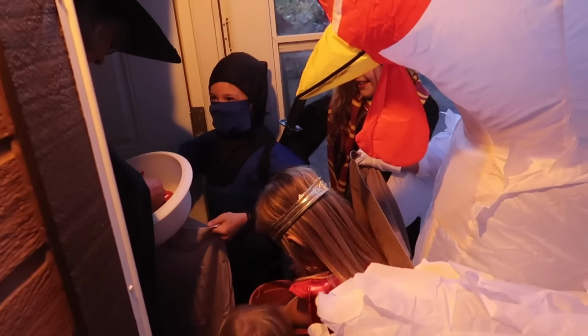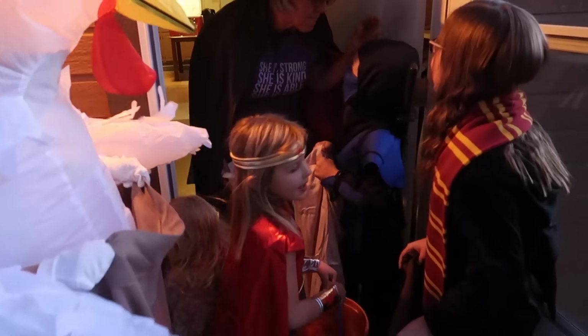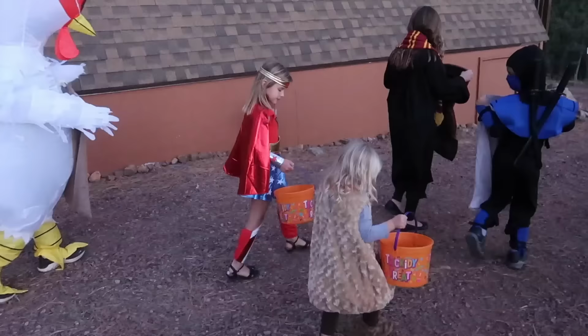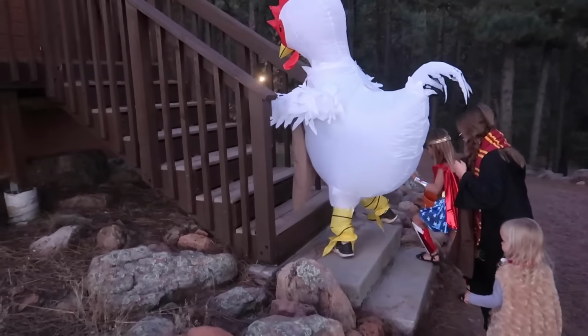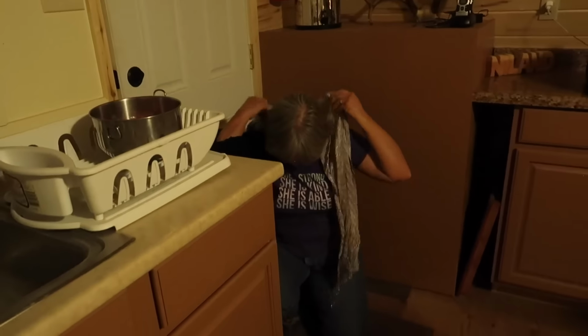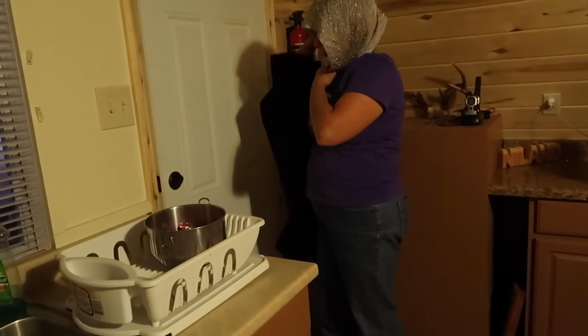There's a witch at this house. Be careful. Oh, I got a lot of Skittles now. Thank you. Thank you so much. There you go. Thank you. All right, next house. This is so good. Oh, the poor chicken. Hold on a second. It got stuck.